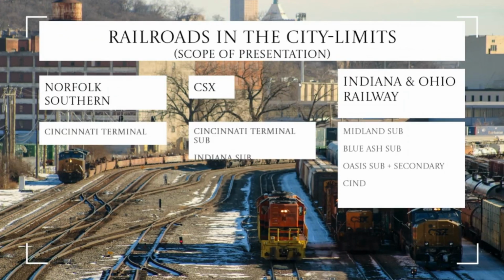So, the scope of this presentation. There are 3 railroads operating within the city proper: Norfolk Southern, CSX, and IORY, or the Indiana and Ohio Railway. There's also CIND, but they share dispatcher and locomotives with IORY, so today we will be treating them as one.